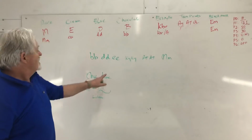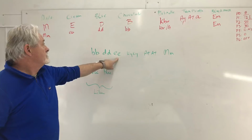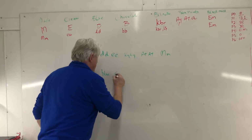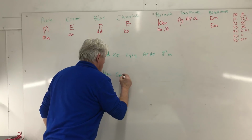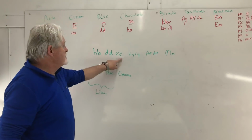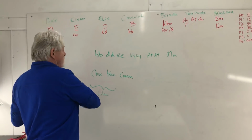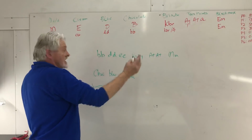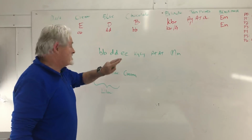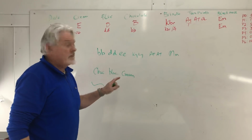Okay. EE. The EE is a cream. That's right. Two copies of EE makes us a cream dog. So there it is, cream. Cream's a bit funny, because if you get two copies of EE, it's a cream dog, and it's like white paint. It covers everything else up. All these other things that we normally see, it just looks like a cream dog. It physically wipes out everything. It's there, you just don't see it because it gets covered up with white paint.